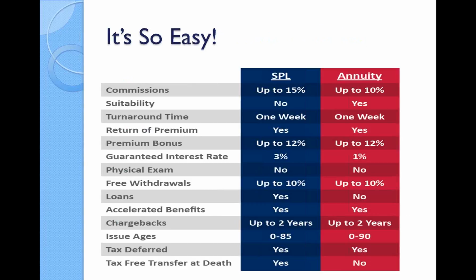I mentioned it's so easy. It's very simple. And the reason why I have this slide up is I would say that a higher percentage of the premium that we see come in comes from agents that have written a lot of annuities. Now, don't get me wrong, we've got a lot of life insurance agents out there that do this as well. But the dollars coming in more times than not are coming from annuities or inheritance. So plain and simply put, if you can sell annuities, you can sell single premium life.